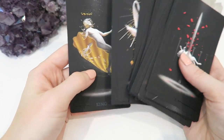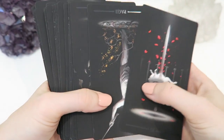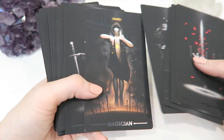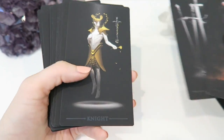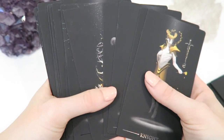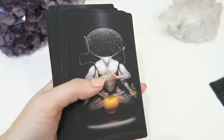I find it absolutely stunning. I love the detail, how the backings do change with the light, and even in the particular images, for example, there is a lot of movement in the play of light in these images. So such a beautiful deck that I cannot wait to get the full version of this one.